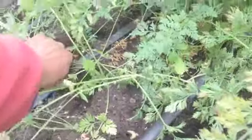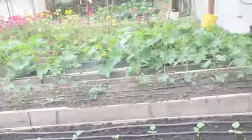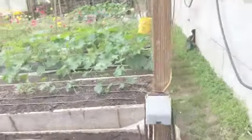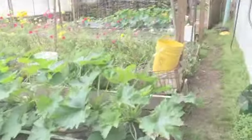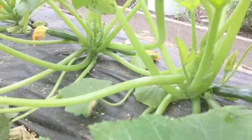Well, that's a dinky little thing. Let's see if we can find a reasonable sized carrot. That's a little bit better. It's more like what we're aiming for, a little bit skinny. Over here we got some squash that are just starting to make zucchini. There's a little zucchini starting to happen there.